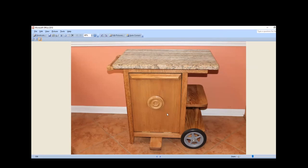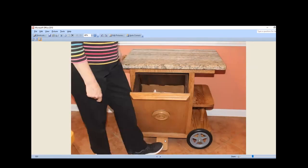And then I thought, rather than have just a cart with shelves, I'd make this into a wastebasket. So when you push this lever on the bottom, that hinges out, and it's a wastebasket. It's designed to be the same size as a paper shopping bag. And this has been really great.